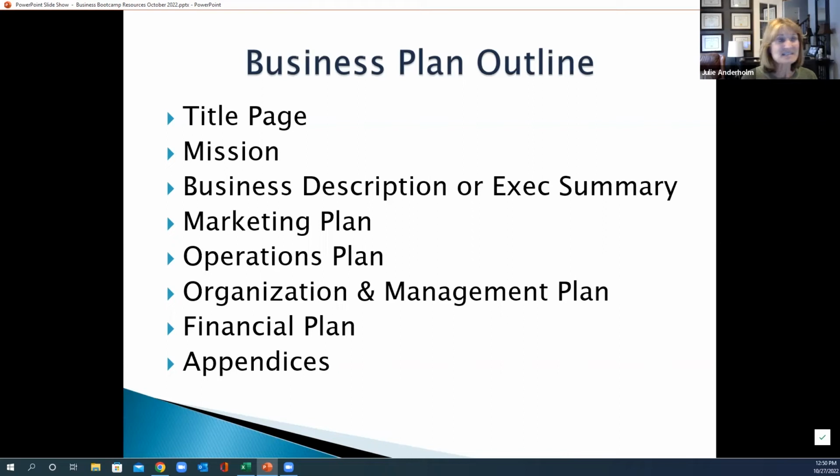The next section is an executive summary, where you're describing your business. The next 4 sections are really the 4 main functional areas of a business, which are marketing, operations, management, and financial. So within that business plan, you're going to have a little mini plan for marketing, operations, management, and financial, because those cover the main functional areas of your business, which totally makes sense. It makes sense to organize your business plan in those functional areas, because it's very clear to the reader what you're talking about and what information you're providing in that particular section.